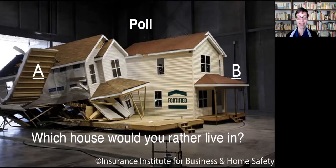Okay, a couple more people to answer. I see we have great turnout today. Welcome. If you're just now getting on, the question is, the text on the screen says which house would you rather live in, but really which house would you rather insure as well? Talking all about insurance and risks today. Okay, we still have some people logging in, so we'll just hold here for just a minute. Excellent, Jasmine. If you go ahead and close that poll, we'll go ahead and share it.